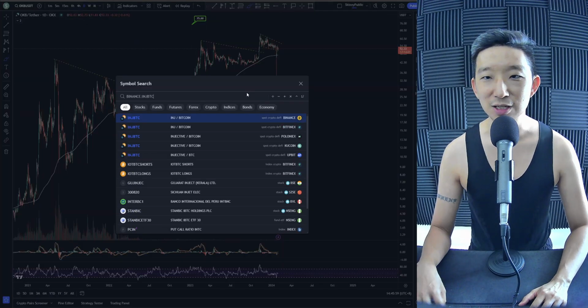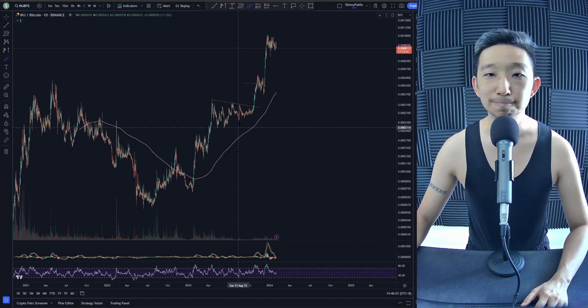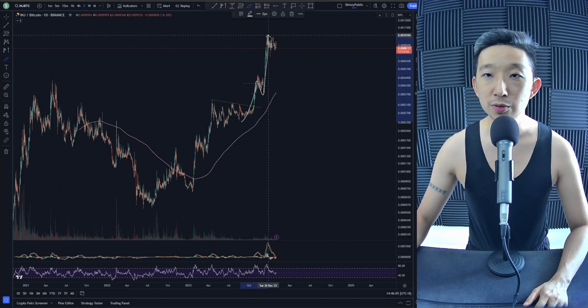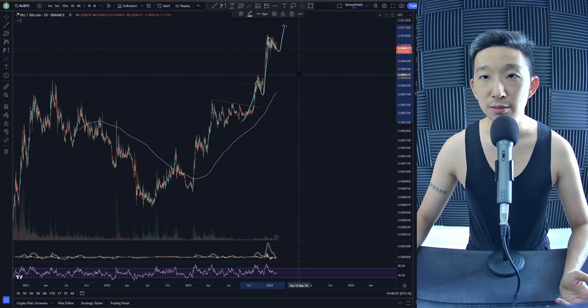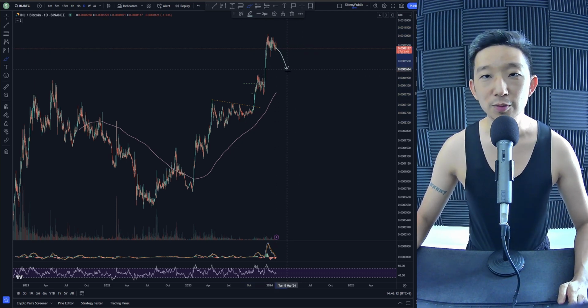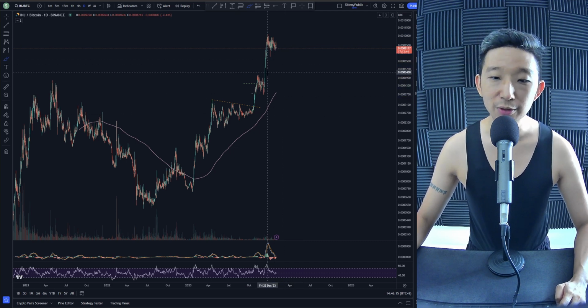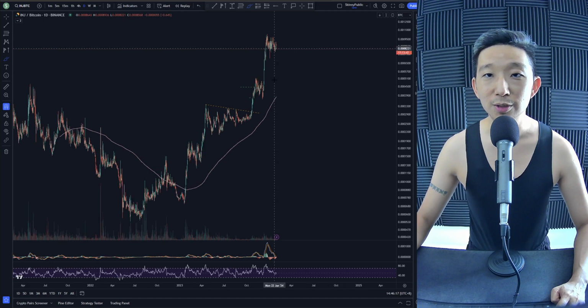Injective. Okay, Injective has done a lot. Super severely overbought. 1, 2, 3, 4, maybe another one. That's it. That's my guess. I don't think we're gonna go much further. Sure, we could also zip down from here, but Injective is so overbought. So I preach caution about rushing in.